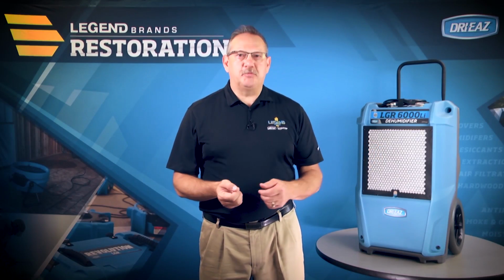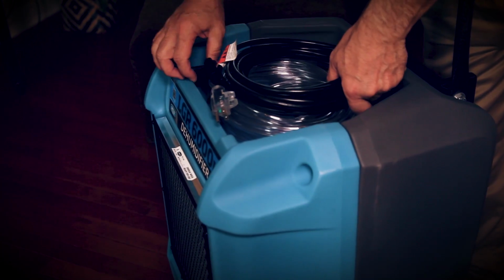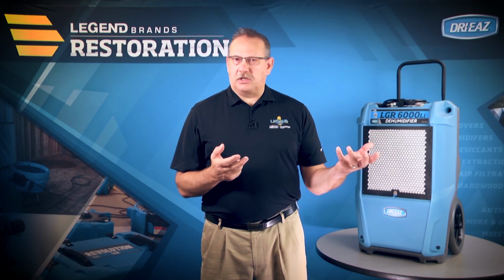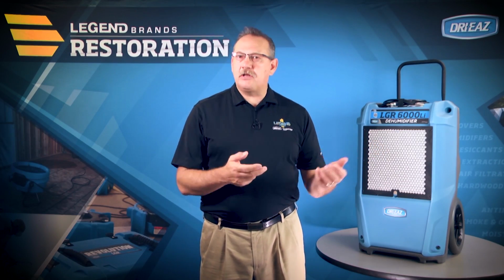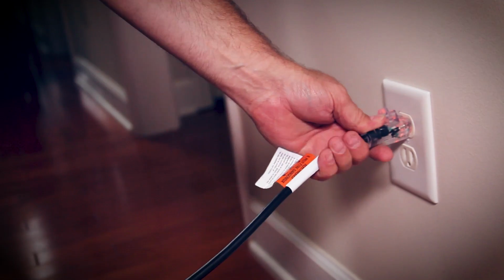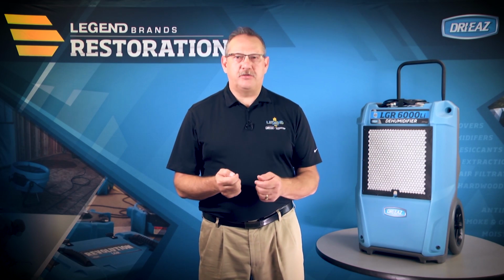Cord and hose management is also streamlined. Just coil them up and lash together with a strap in the top of the pocket. The 6000's electrical component housing is conveniently located for easy connecting and disconnecting. And one thing I noticed right away is how quiet it is compared to other dehus.